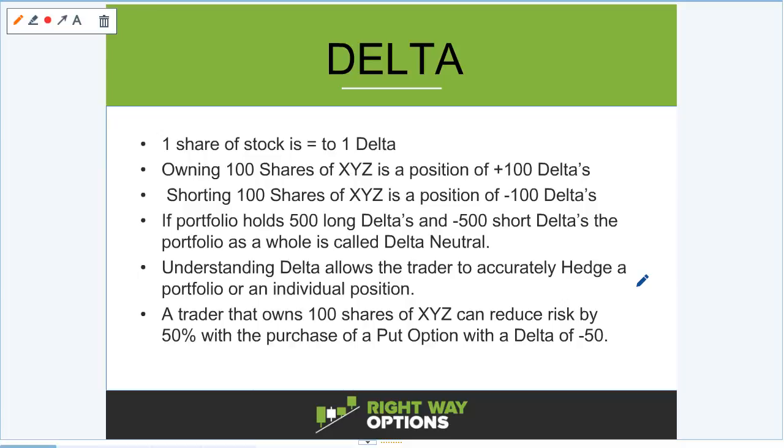So if you have that understanding of delta, it gives you an accurate way to hedge. Let's say you own 100 shares of Apple. If you were to purchase one put option that has a delta of minus 50, you've actually reduced your risk on that trade by 50%, because what you've done is neutralized half of your delta. Your overall risk is no longer 100 deltas to the stock, it's only 50 deltas. So you've laid off some of that risk.